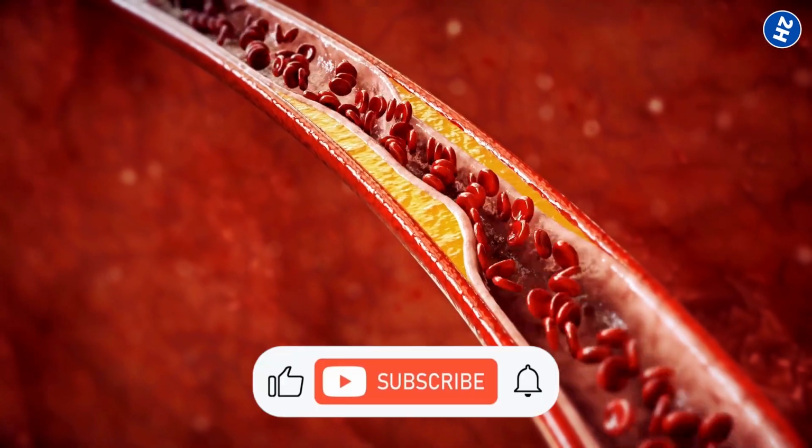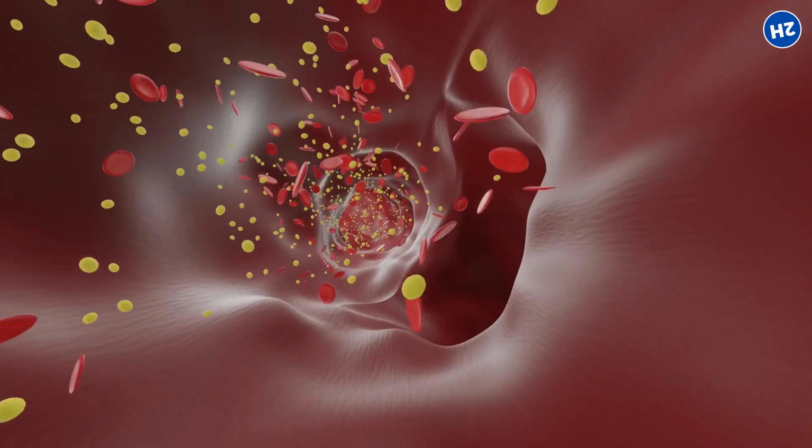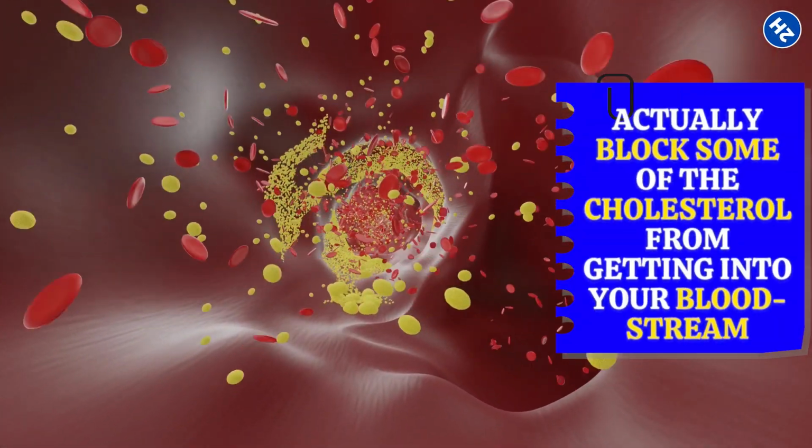They compete with cholesterol to get absorbed in your body. So when you eat extra virgin olive oil, these plant sterols can actually block some of the cholesterol from getting into your bloodstream. But here's the deal, you gotta use it smartly.